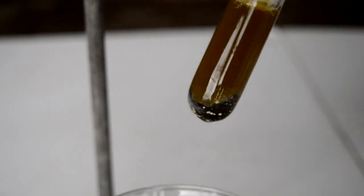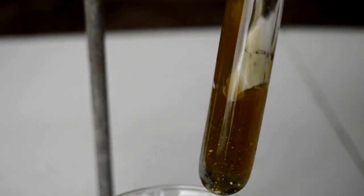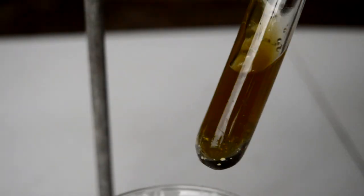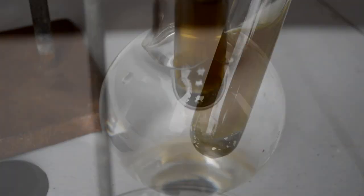All right, we'll give this a bit of time to react. I might give this some very mild heat. It's very cold at the moment, even though I've just cooled it down. I didn't know how it was going to react. We don't want to boil off any of the ruthenium tetroxide. That would be very bad. Just some tepid water to see if we can speed this reaction along.